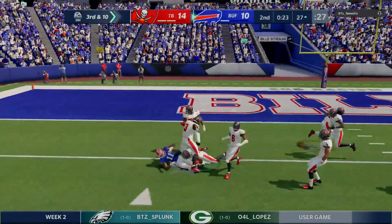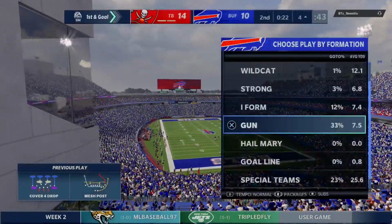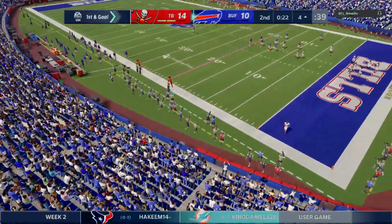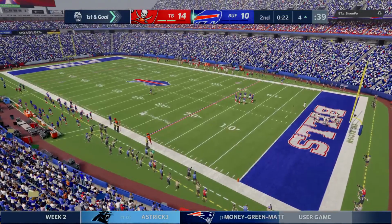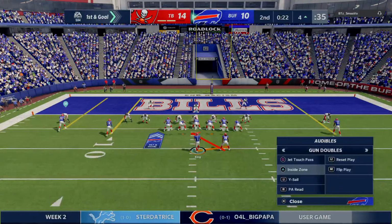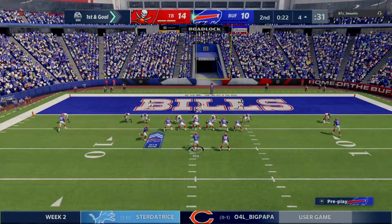His throw caught at about the 5. The Bills are going to go ahead and use their final timeout as it comes with 22 seconds to go here in half number 1. 1st and goal at the 4-yard line. So it's 1st and goal and a great opportunity to get that lead back before the break.